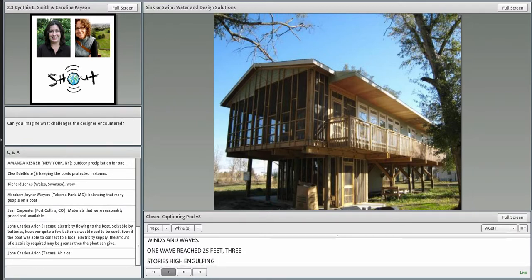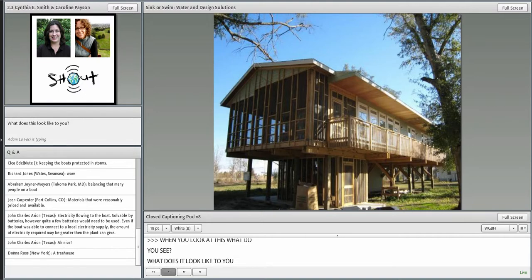One town, Biloxi, Mississippi, designed and rebuilt their houses on stilts. This one sits 12 feet above sea level, so if the water unexpectedly rises, the family's home will survive. Does this look like anything to you? When you look at this, what do you see? What does it look like to you? We'll look for your chat in the left-hand side. What do you see? Well, for me, it reminds me of a big tree house. I roamed through a number of these when I was in Biloxi, and each one is unique to each family. It's where design really can solve problems.